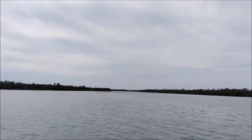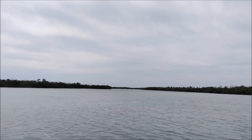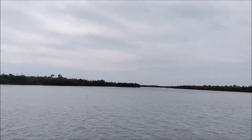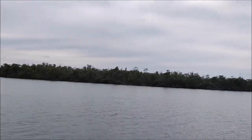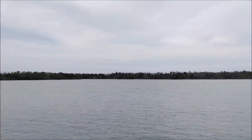And from the Snook Hole, here we enter Blind Pass. On the north side of Blind Pass, to the right is Kites Island, and to the left is Morgan Island. And as we round the north end of Cape Romano Island, we enter the Morgan River.